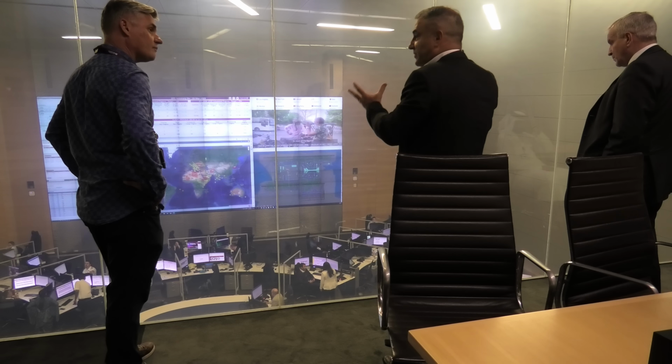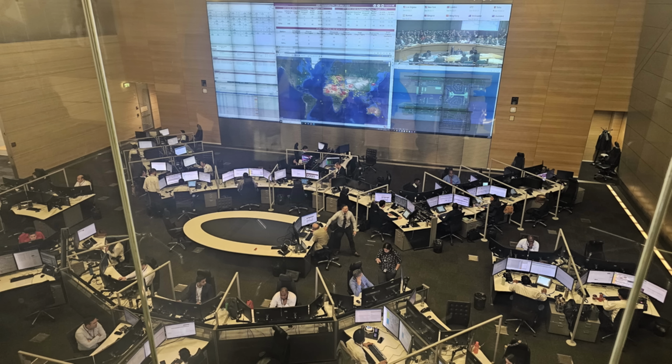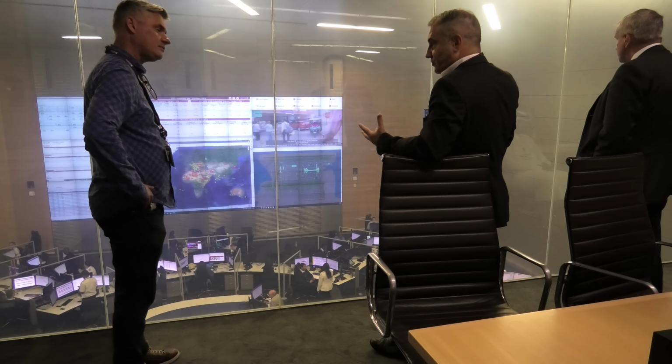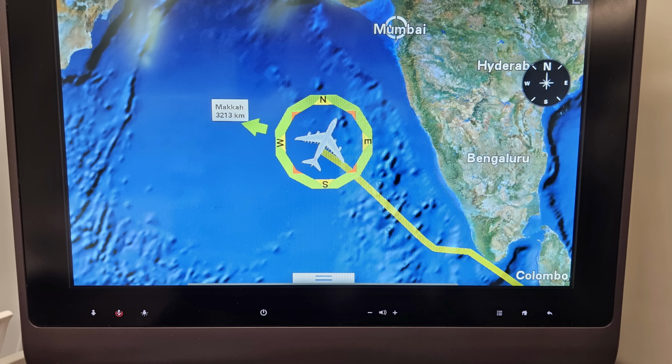Now let's have a look at the key roles and functions of the teams working here. The core IOC departments are pre-ops, network control and flight watch. These are the departments that manage flight preparations and operations. However, as you'd imagine, they can't do it alone, and working with them within the IOC are representatives of every other stakeholder department. How they all work together is the key to the IOC's incredible efficiency. First, let's look at the layout and then stick around as I show you what happens when a flight needs to make an emergency diversion.